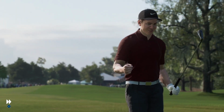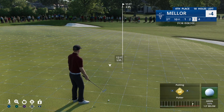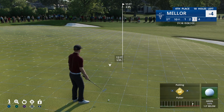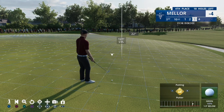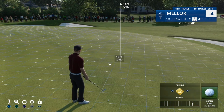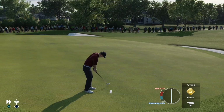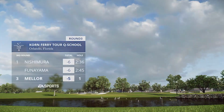Good shot. Safely on the green and a birdie chance. 11 feet away. Oh, how good a read is that? It is a birdie at the opening hole. And he'll get it into red figures for the day at 1 under par, 5 under overall.